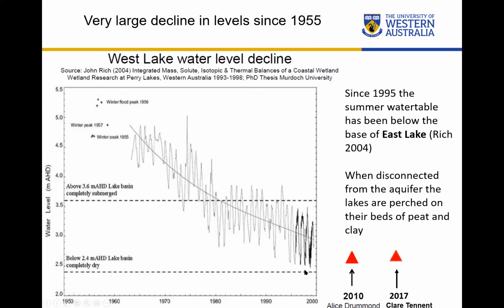So this has gone down to about 2000. I've supervised a couple of students, Alice Drummond in about 2010 and Claire Tennant in 2017. And they've actually done some measurements as well. And you can see that that did decrease, particularly for West Lake. Now, there's a couple of lines on here. When the lake basin's completely submerged, it's about 3.6 meters, and the basin is completely dry when it's about 2.4 meters. So in between these two, you've got emergent lake bed.